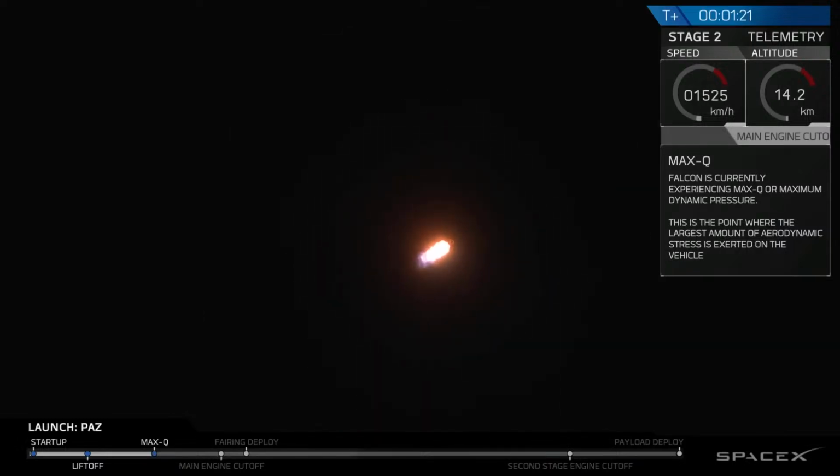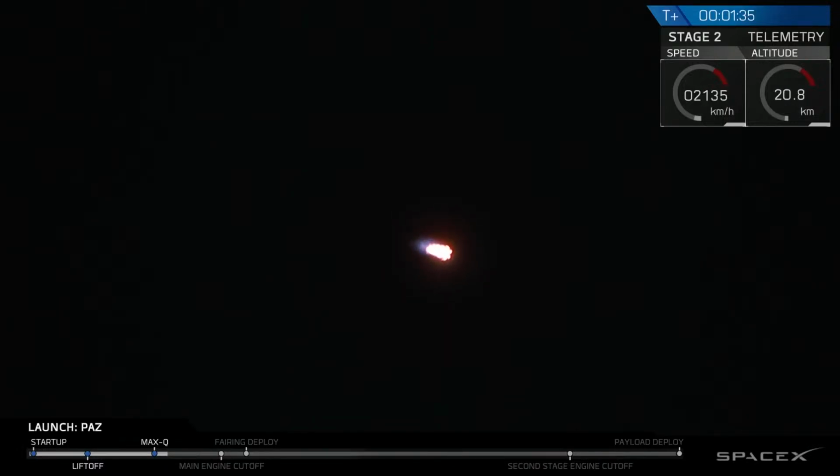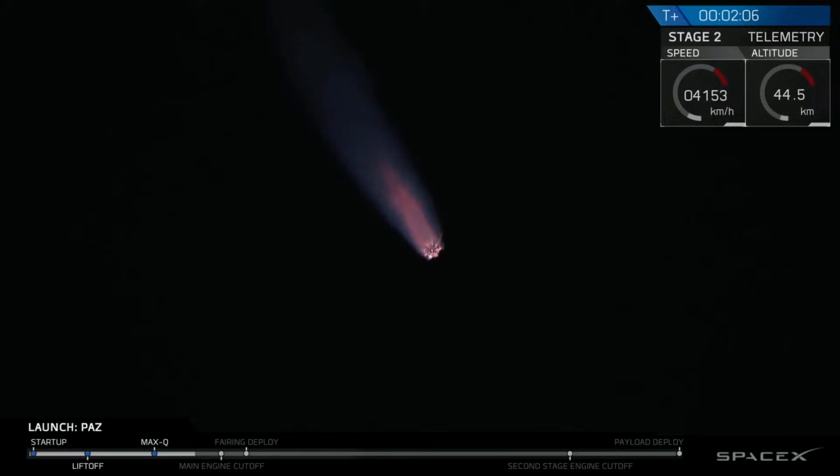Vehicle has reached maximum aerodynamic pressure. We just passed through our maximum aerodynamic pressure, max Q. That Falcon 9 rocket is now throttling back up to full speed as it ascends through the atmosphere. As that first stage ascends higher and higher through the atmosphere, the ambient air pressure starts going further and further down, so you can see those exhaust gases getting bigger and bigger on your camera screen right now.